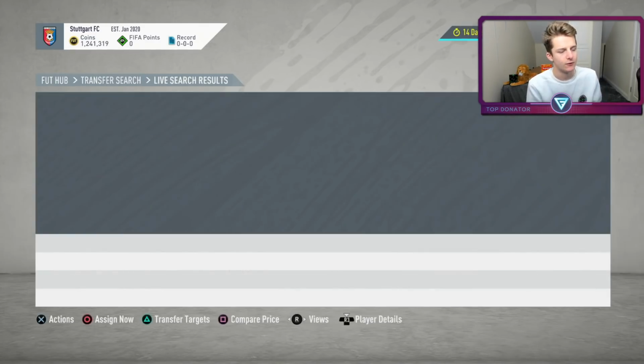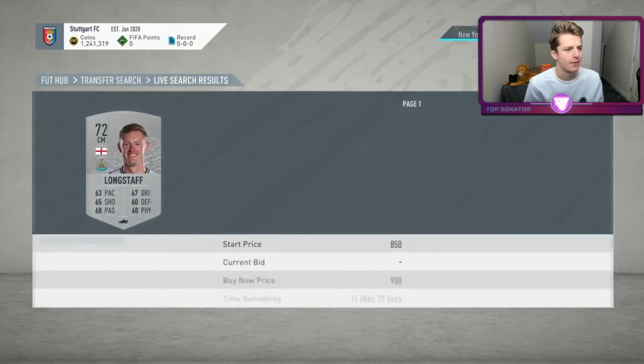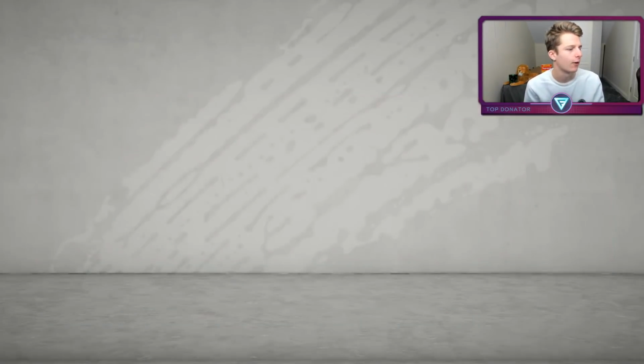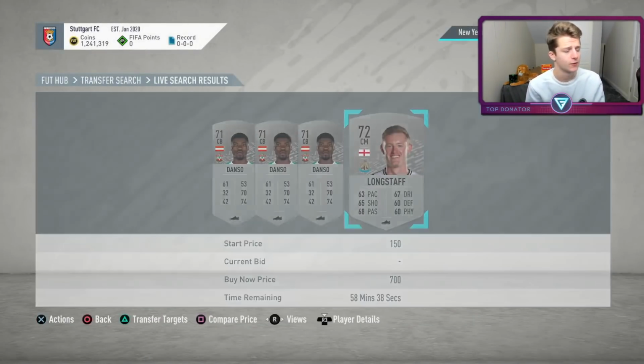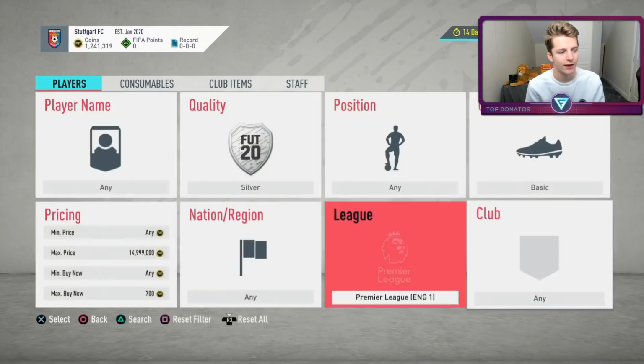But again, to do this, you're basically going to press compare price, back out, and keep spamming the market. As I say, we're going to make ourselves about 2.5k on him. We're storing him in the club right now though. So that's the first one. You're going to go silver, basic, Premier League. As I say, you can do this with the Liga and Country too, and I'll go and show you.